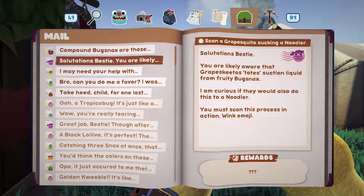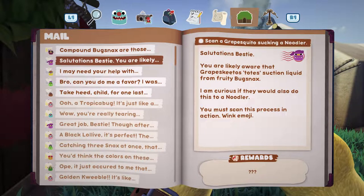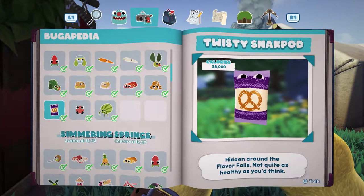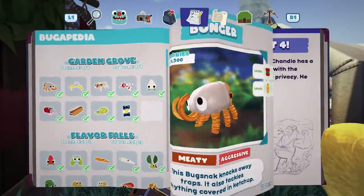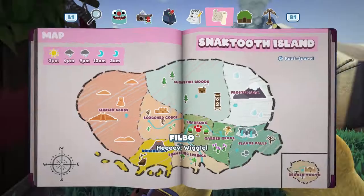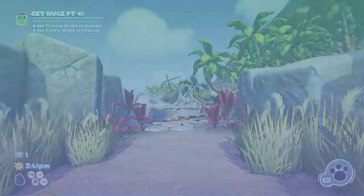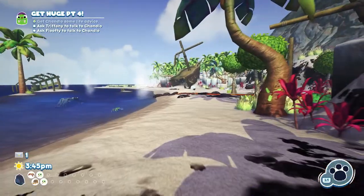Any other easy quests we can do? Grape Skeeto sucking a noodler. Where are noodlers and grape Skeetos? We just gotta cover it in chocolate. I think we can do that. Just cover it in chocolate, right? And don't run through the lava.